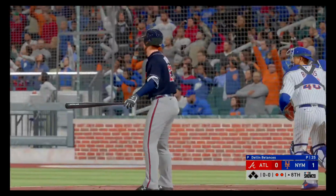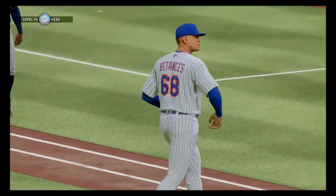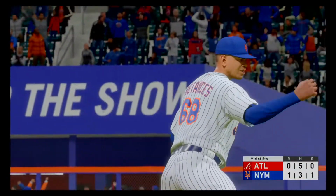Waved at and missed for the 3rd out. Not much of a chance at hitting that one, and the inning is over. No runs, a hit, 2 left. Home half of the 8th straight ahead. It's the Mets 1 and the Braves nothing.